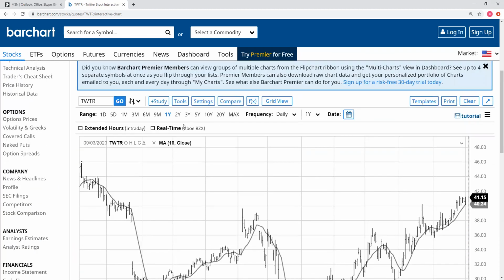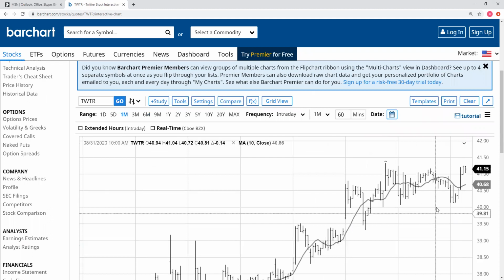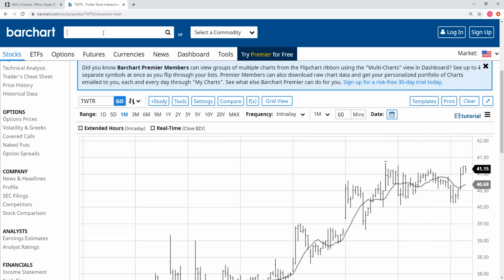What is that on a 6 month basis? Yeah, keep it above 40. And on a 1 month basis, again, see if you break under 40, that could change the dynamic here. So keep an eye on the number 40, see if it can stay above that. And with the president using Twitter so much, it's always going to be in the news, right?